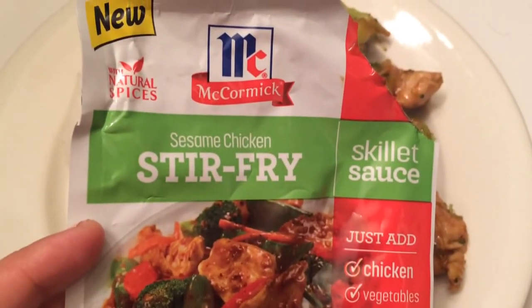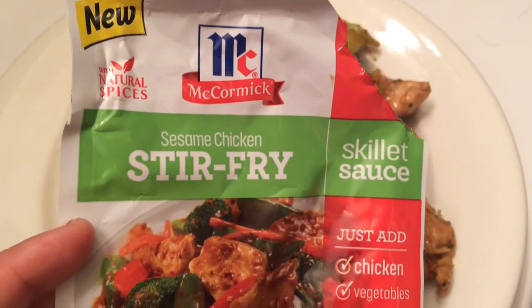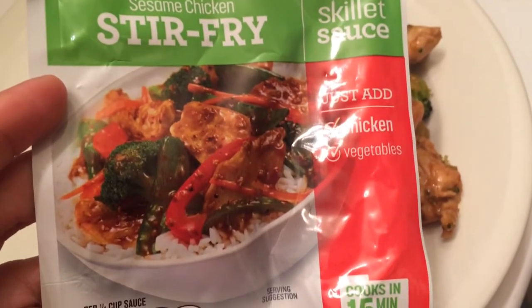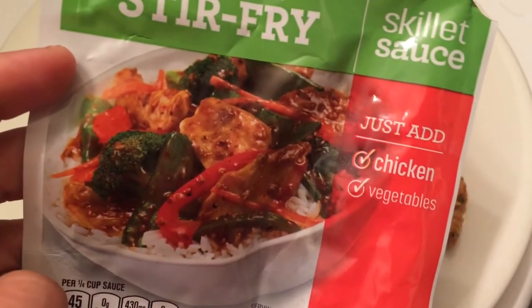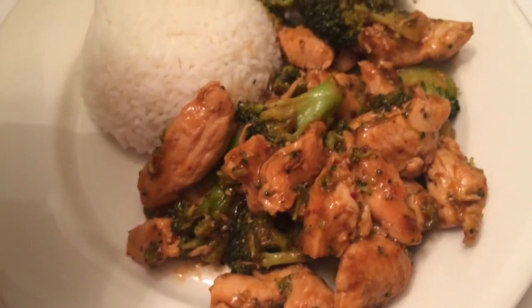So if you've watched my other What's for Dinners, you know I'm always talking about a delicious beef and broccoli. I will have that packet linked down below. This time I decided to go with the sesame chicken and it was so good. This McCormick seasoning is perfect. I will have it linked down for you below as well. I just made it with chicken, broccoli, and white rice, of course.